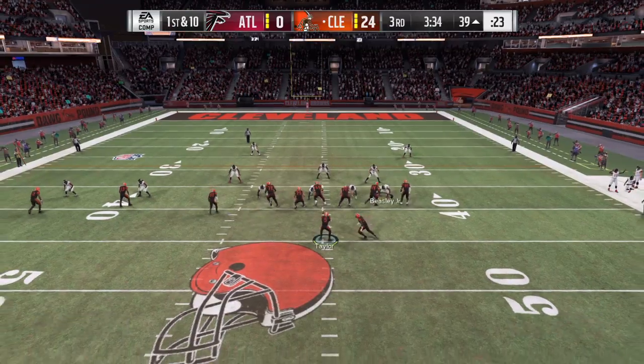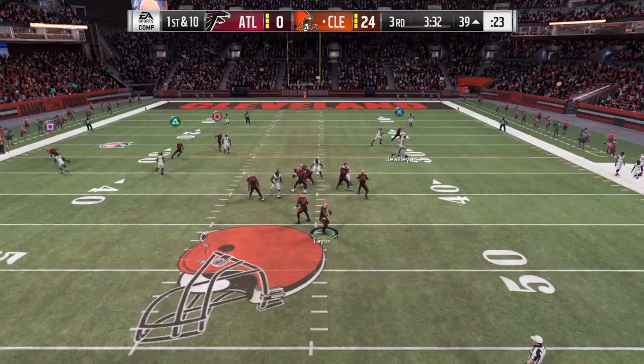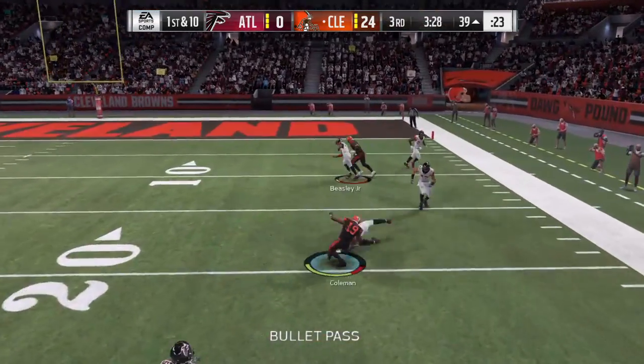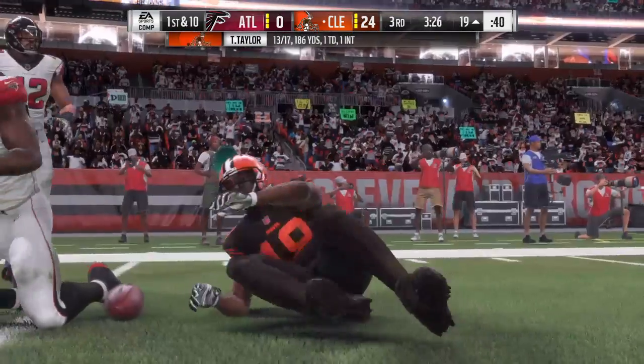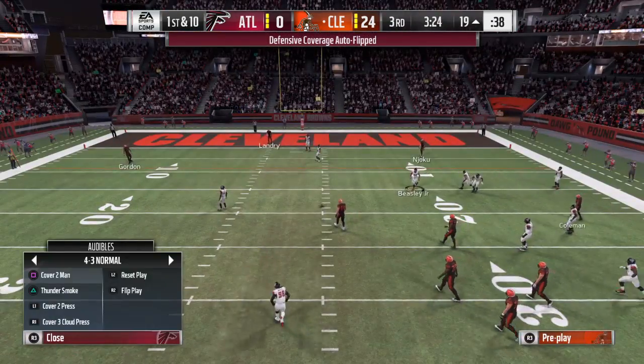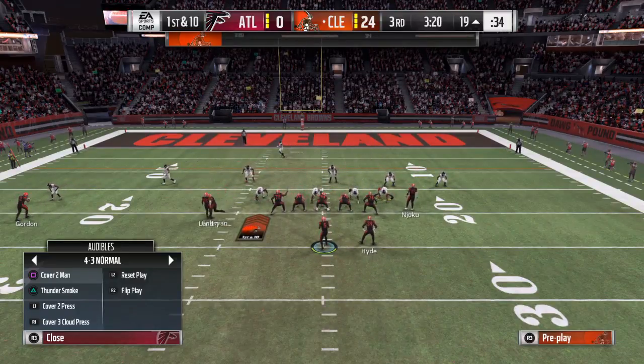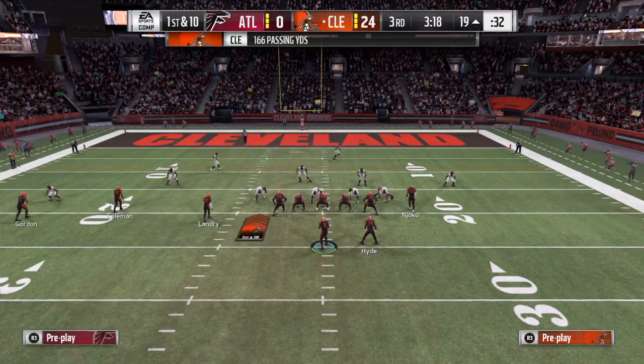They go play action here on first down. Eluding the pressure right. Coleman has it here right side. And he gets this one all the way down inside the 20-yard line. A good pickup there of 20 yards.